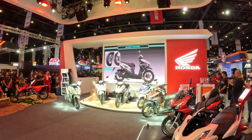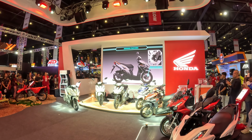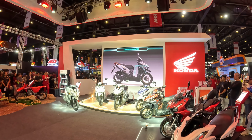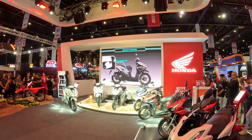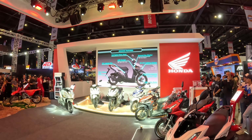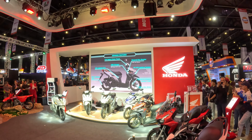Wider tubeless tires for better stability on the road. Wavy disc brake for better stopping and cooling efficiency. 18-liter luggage box to conveniently store your helmet and personal belongings safely. This is the summary of the advanced features that Honda keeps for the new Click 125.